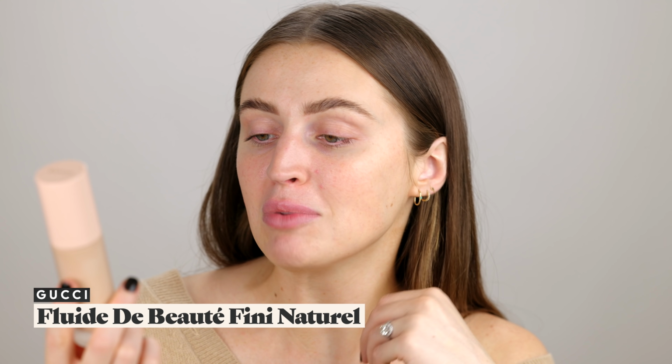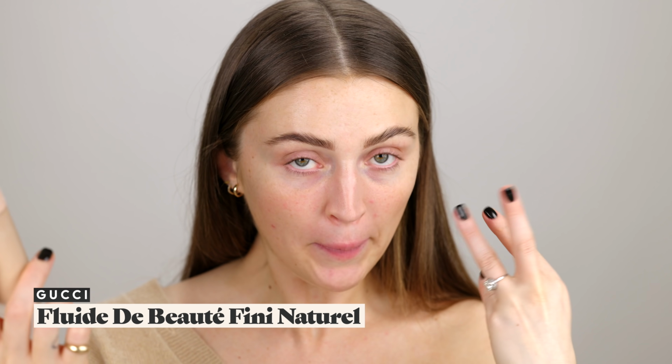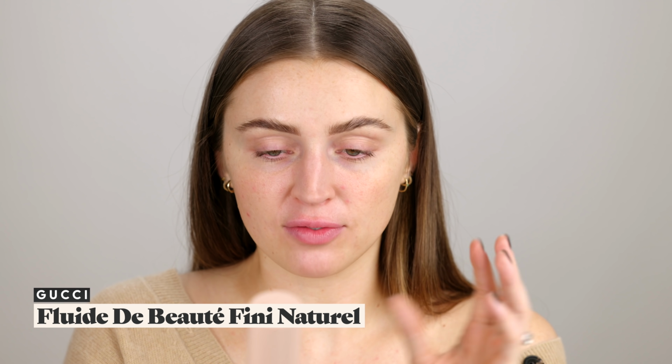Let's move into the foundation. I had actually picked up a couple shades. I picked up Fair 120N, and I also picked up Fair 160N. So this is the foundation. This is the Fluide de Beauté Fini Naturel. The Natural Finish Fluid Foundation.